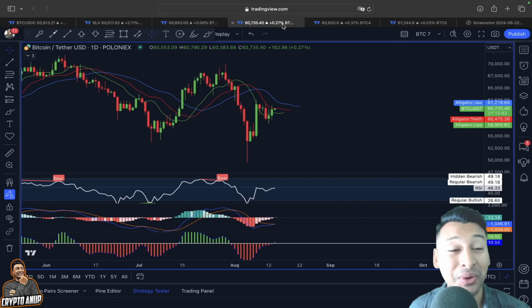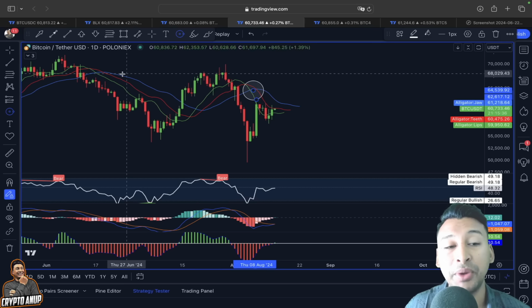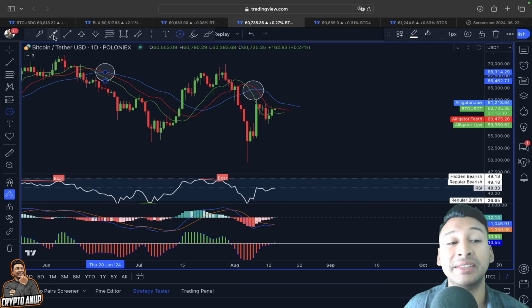And now this here, this Williams alligator indicator, even though it is forming a bearish crossover, with the blue line appearing at the top and the green line at the bottom, usually indicates a downtrend, right?